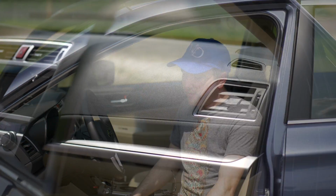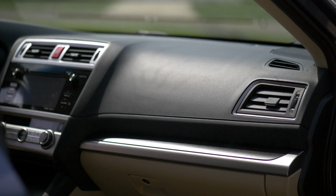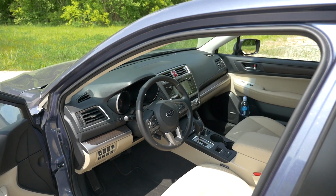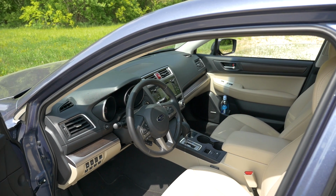Inside the Legacy, the interior of Subaru vehicles is actually one of the most debated parts of their cars. They lack flair, they lack modernism. This new Legacy is one of the best Subaru interiors I've been in, but still plenty will debate that it feels outdated already, that it lacks just overall the modernism that a lot of cars offer today.